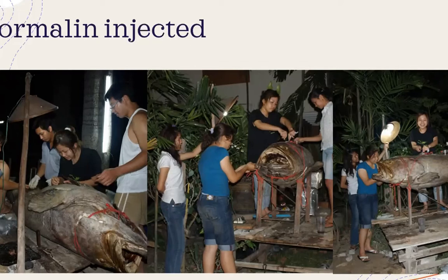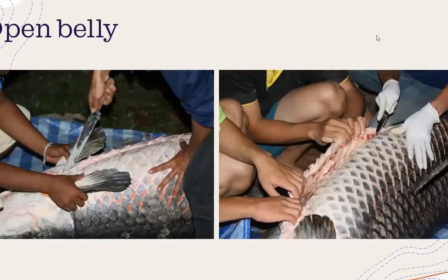Like when they're still alive, swimming. And also another fin, we do like that, to fix it in the position you want. Also another species, like Arapaima gigas, we do the same thing. We remove the skin, we remove the scales in the belly first, and then we cut it directly.